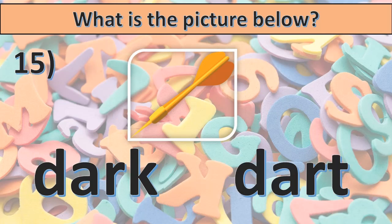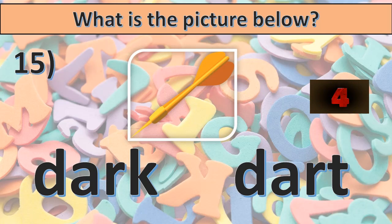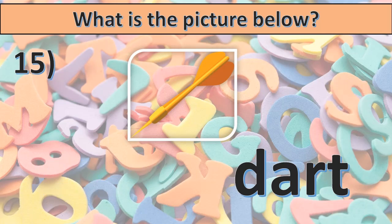Picture number 15. You should not touch the tip of this as they are sharp. What is it? The answer is dart. It is spelt as D-A-R-T.